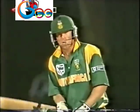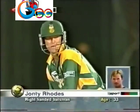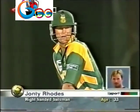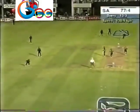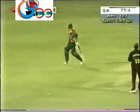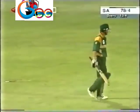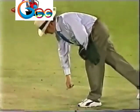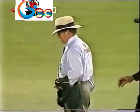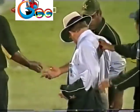Well, Jonty Rhodes, who was the hero in the previous game, has arrived at the crease. Similar kind of a situation, is off the mark. Oh, the umpire is in trouble. The throw from Salim Elahi, rather than hitting the stumps, has hit the umpire, and this is going to hurt. Well, a bit of a limp there, and apologies from the Pakistanis.